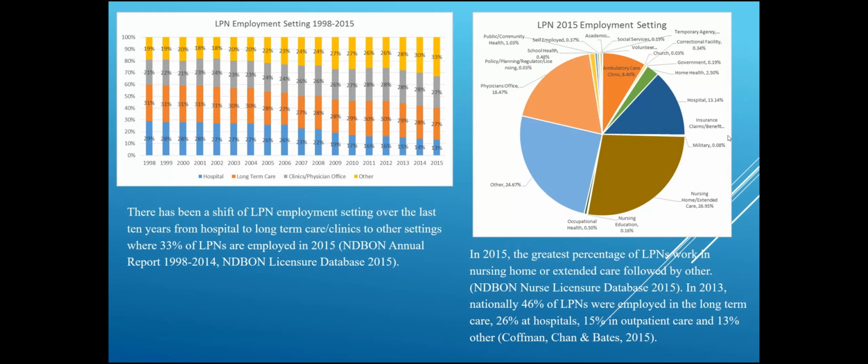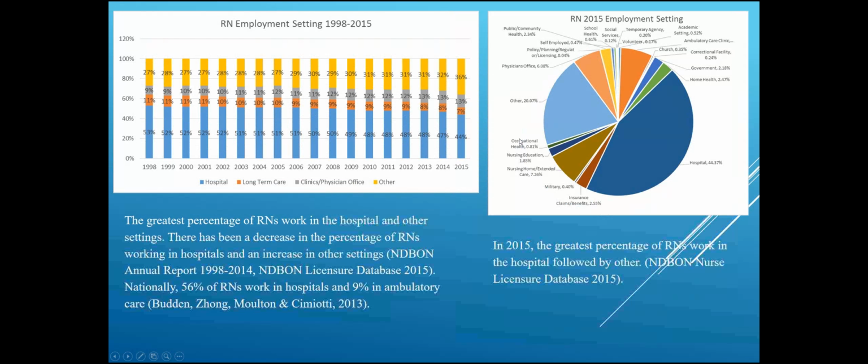In fact, nursing home, where you would think LPNs worked a lot, was about 27% in 2015, and other was 25%. So certainly they're working in a wide range of places. As far as RN employment setting, that has changed and shifted too, although not quite as dramatically as the LPN role. You'll see that actually the yellow again, which is the other, has increased quite a bit over the years. And when you look at just last year, you'll see that a lot of them are still working in the hospital. But again, you got about 20% that are none of these other fields that were listed here.